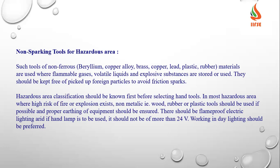Whenever a flammable gas or vapor is generated in a workplace, because of your electrical equipment which caught fire, or because of a short circuit or overload, which ignites the flammable mixture, it is going to lead to a severe accident. So there we look for flame-proof electrical fittings. Another way, they refer even to wooden or rubber or plastic tools for handling. And there should be flame-proof electrical lighting, and the hand lamp to be used should not be more than 24 volts.